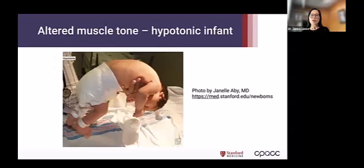This is an illustration of a child with hypotonia. I don't think most of us are going to miss this child, but I would recommend, if you don't already do this, to lift every child and every infant that you see in clinic. And if you aren't accustomed to thinking about tone, after a few weeks or months, you're going to have a good feeling of what normal tone is by just picking up these children. And you'll be able to detect hypotonia that would be subtler than this child.